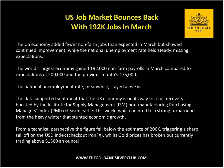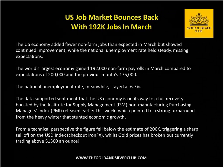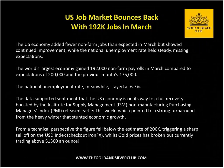So the big news has come in. The US job market bounces back with 192K jobs in March. The US economy added fewer non-farm payroll jobs than expected in March, but showed continued improvement. While the national unemployment rate held steady, it missed expectations. The world's largest economy gained 192,000 non-farm payrolls in March compared to expectations of 200,000 and the previous month's 175,000. The national unemployment rate, meanwhile, stayed at 6.7%.